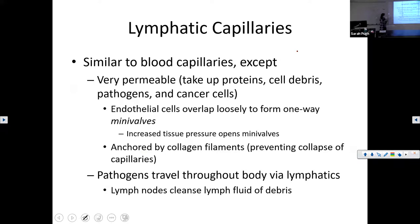So I'm going to walk you through the different kinds of lymphatic vessels. We're going to start with the lymphatic capillaries. These are really similar to blood capillaries, except they are incredibly permeable. So that means they can take up a lot of stuff. They can pull up proteins from your tissues. Any kind of cell debris can get pulled up from the tissue. That includes pathogens, and it includes cancer cells.